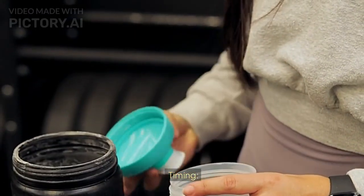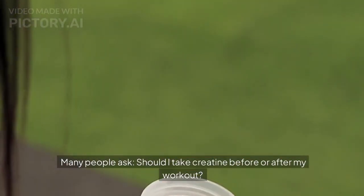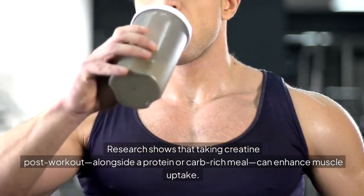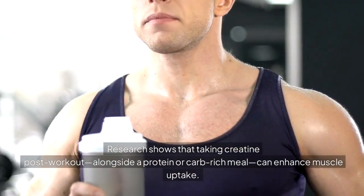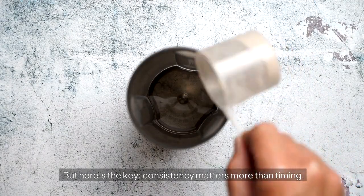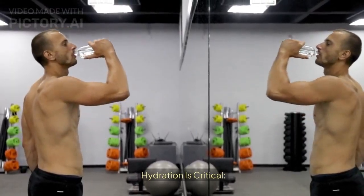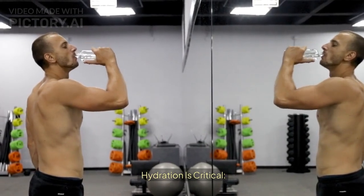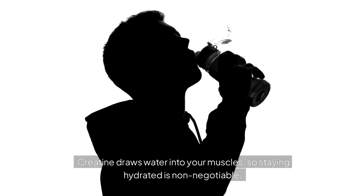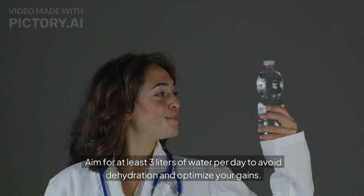Timing. Many people ask, should I take creatine before or after my workout? Research shows that taking creatine post-workout, alongside a protein or carb-rich meal, can enhance muscle uptake. But here's the key: consistency matters more than timing. Hydration is critical. Creatine draws water into your muscles, so staying hydrated is non-negotiable. Aim for at least 3 liters of water per day to avoid dehydration and optimize your gains.